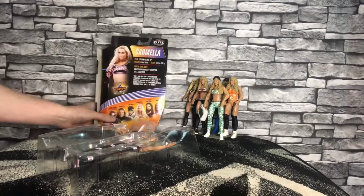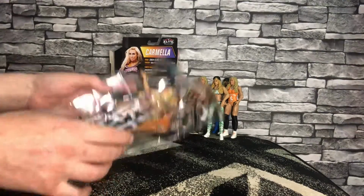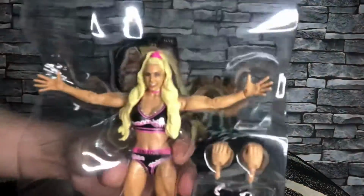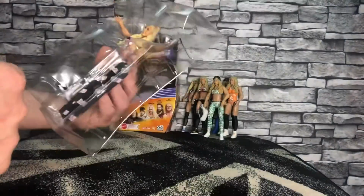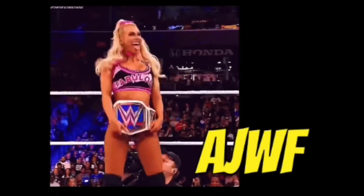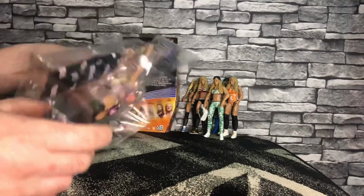I'm not a fan of that. What is that about? I don't know what that writing is. Doesn't seem to match well. But anyway, let's get on with the con. And this figure really does look good compared to the actual attire she wore. Excellent. I am gutted though that we didn't get a jacket or the title. But it's a small thing, I guess, on the grand scale of things.